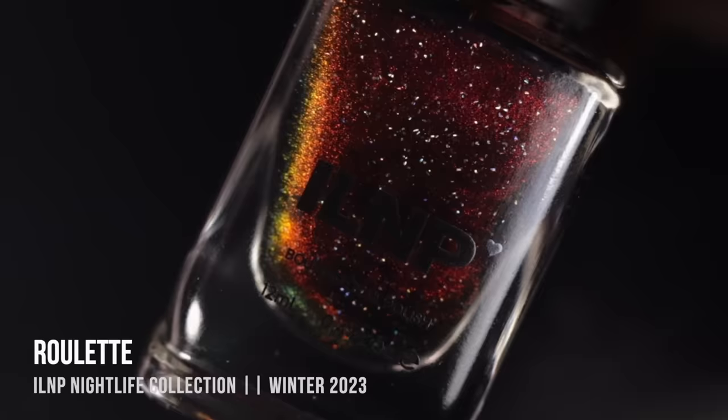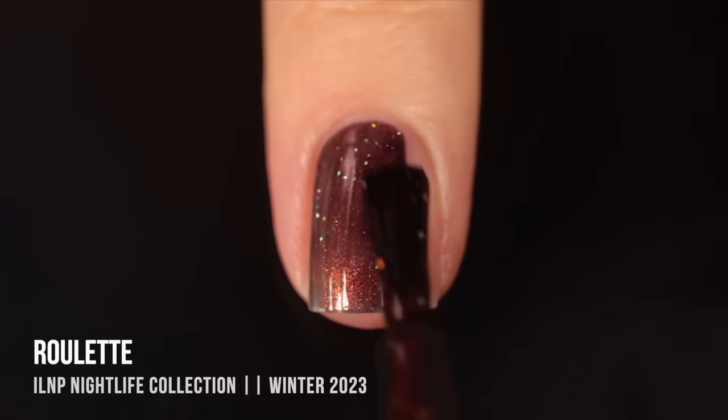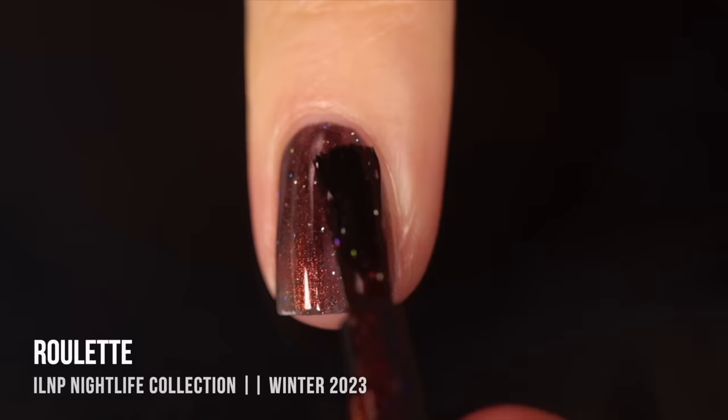Moving on, we have the shade Roulette, and this one is a red in a blackened base with the holo sparkle. And this one, I think, ended up being my favorite in the collection, which is actually very hard to say because truly, I was blown away by all of the colors in this set. I think they're so stunning.